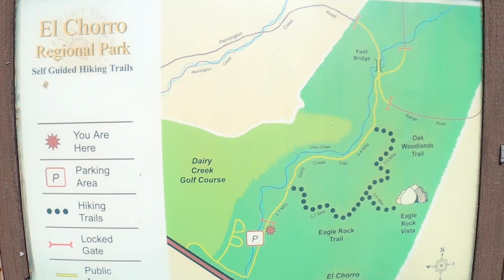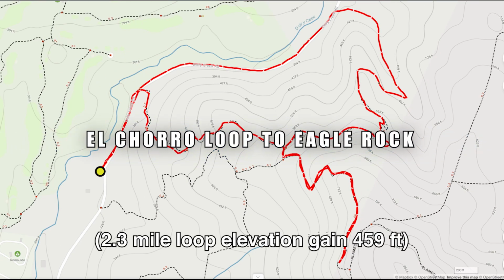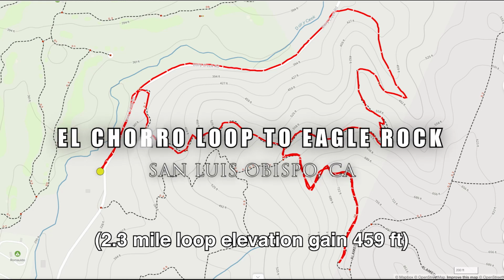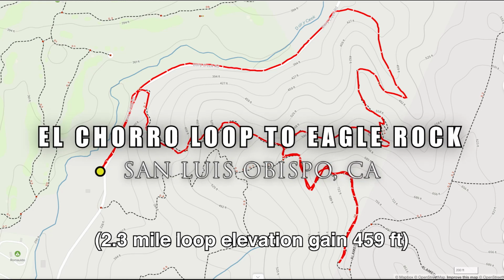Today is Sunday, February 28th, 2021. I'm checking in from the outskirts of San Luis Obispo, and today I am in El Chorro Regional Park about to check out the Daisy Creek Trail. Let's check it out.